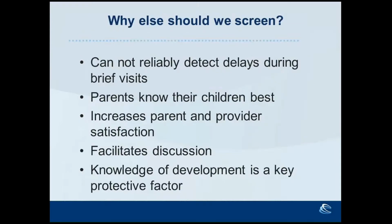Why else do we screen? Because you cannot reliably detect delays during a 10, 20-minute visit in the room with the patient, right? There's just no way you're going to see all the behaviors. Some of your 2-year-olds are going to scream from the minute they pull in the parking lot to the minute they pull out. Does that mean the kid's autistic, or he's just terrified because he remembers his catch-up shots from the last time he was there?